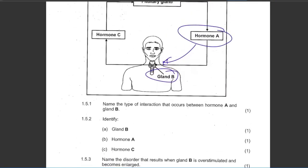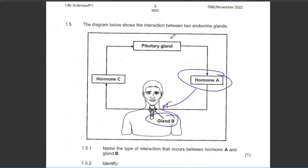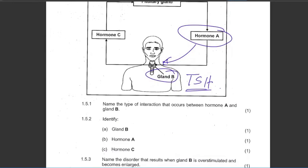If you look at gland B, gland B is the thyroid gland. Yes, thyroid gland. And then hormone A, because it is coming from the hypophysis, the pituitary gland, to stimulate the thyroid gland, it's going to become thyroid stimulating hormone. So that is the answer for A.